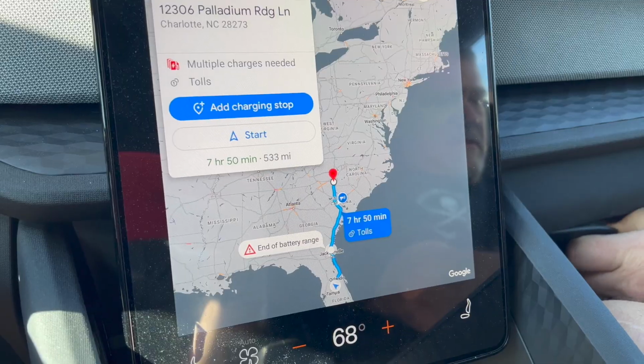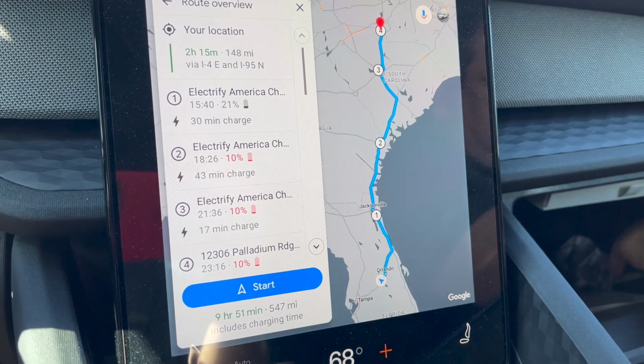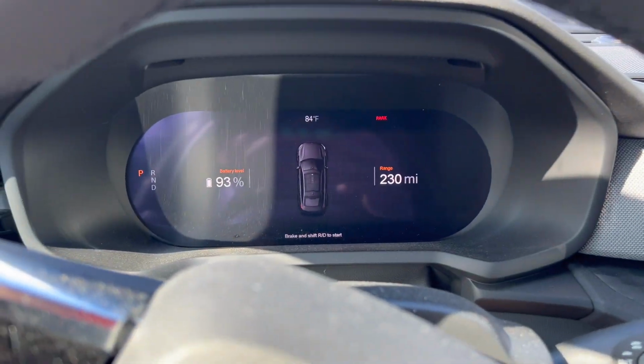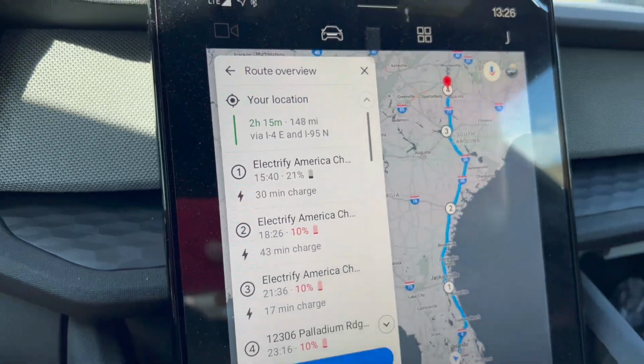All right, unfortunately the trip has to end. Now time to drive back to Charlotte. All right, just punched in the destination. Go ahead and add the charging stops. And it looks like we'll be able to stretch it to Jacksonville just as we hoped with this charging here at Disney World. So we're leaving with 93%, and we should arrive with about 21%, so this will work pretty good.